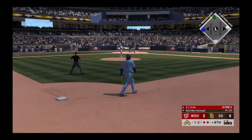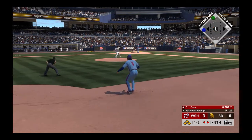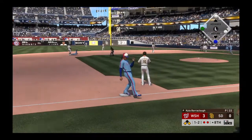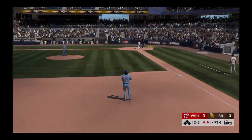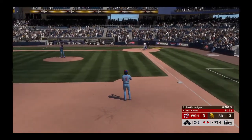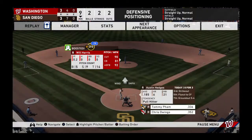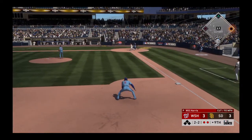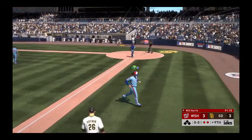Hey, Big Mama right here, we need you. Ready once again, C.J. Cron. He's looking to deliver here with the bases loaded and two out in the inning. Hits this one hard the other way. Oh, and he can't pick it up cleanly. Throw on to first is going to get him. So digging in now, Austin Hedges. He's hitless in three at-bats to this point. He's set. The 2-2. Rounded to third. Throw to first in plenty of time, and the side is retired.